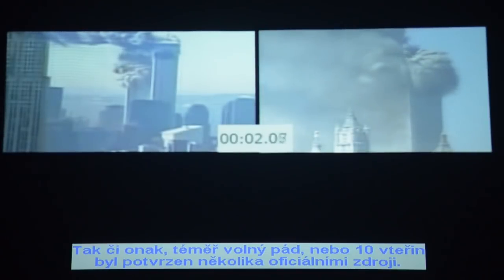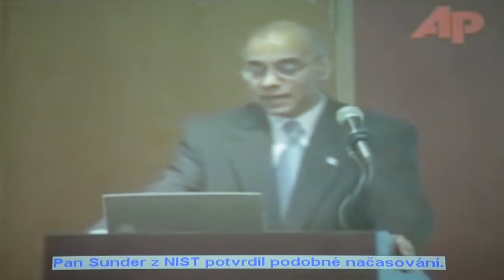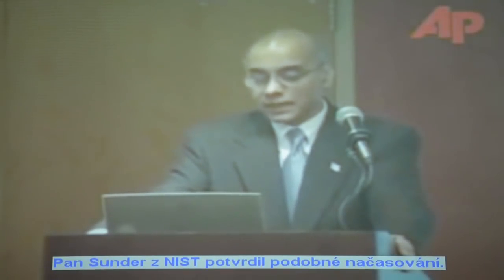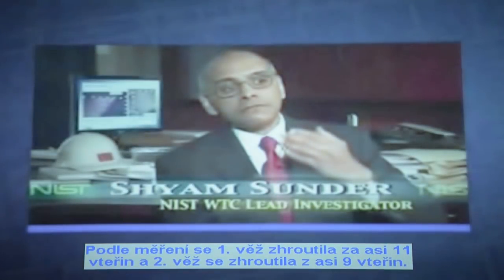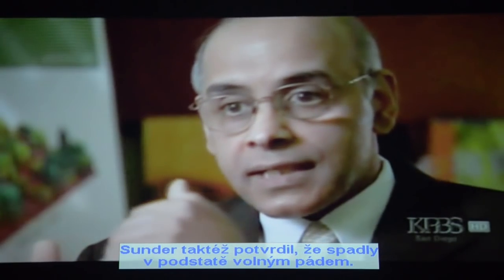In any case, the near free-fall speed of about 10 seconds has been confirmed by different official sources. The 9/11 Commission wrote that the South Tower collapsed in 10 seconds. Mr. Sunder from NIST has confirmed similar timings. The measurements have indicated that Tower 1 collapsed in about 11 seconds and Tower 2 collapsed in about 9 seconds. Mr. Sunder has also acknowledged that the towers came down practically at free fall speed.